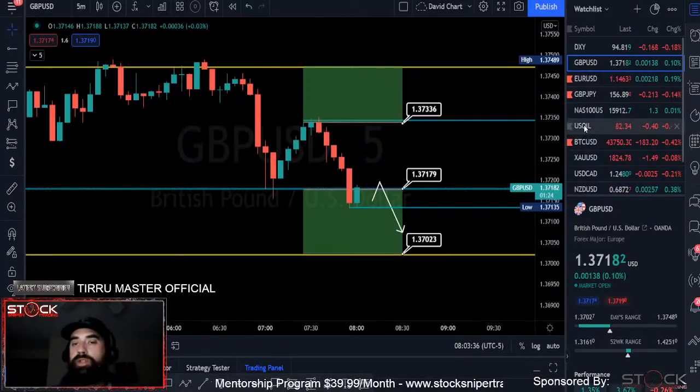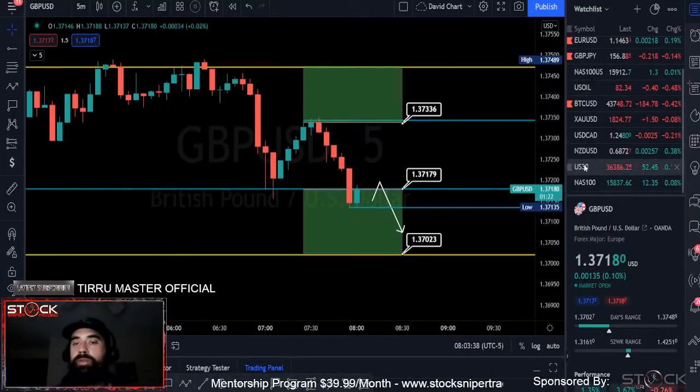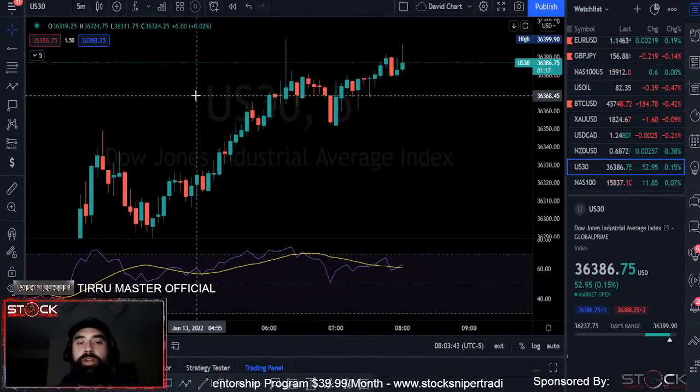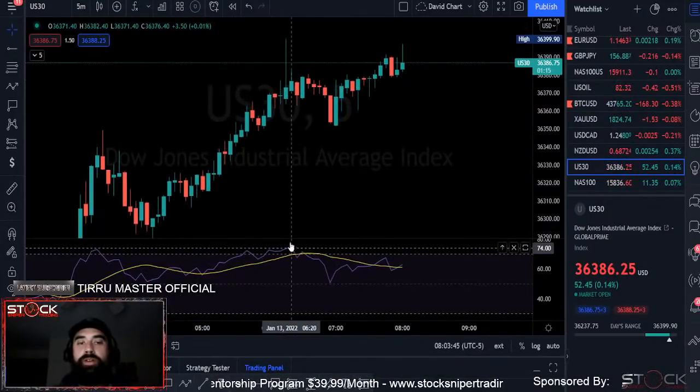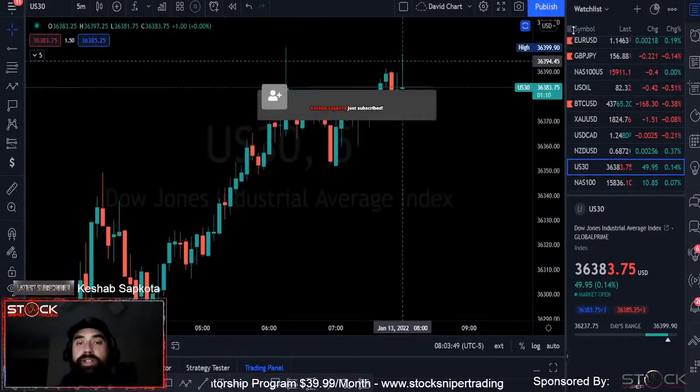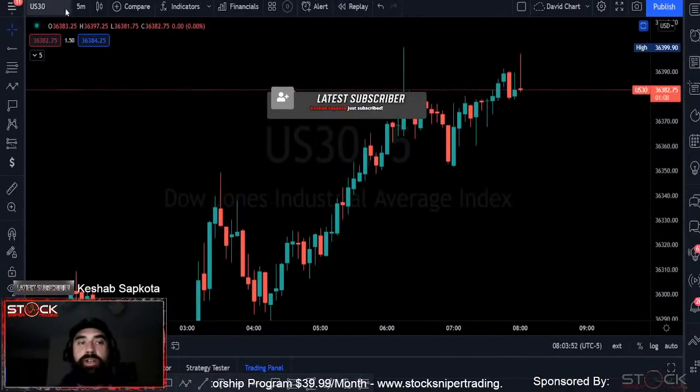All right, so let's head over to the Dirty 30. Okay, guys, so the Dirty looks pretty good. There's some divergence spotted here. Price is making a downtrend, while actual price is starting to make higher highs. So keep this in mind on US 30.